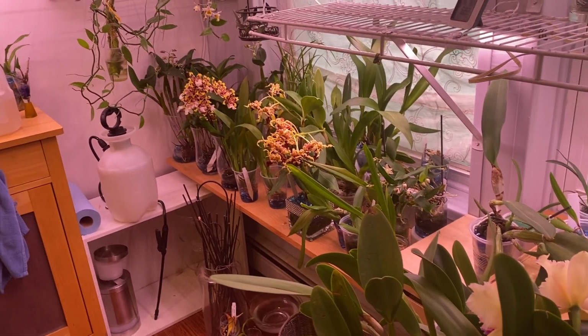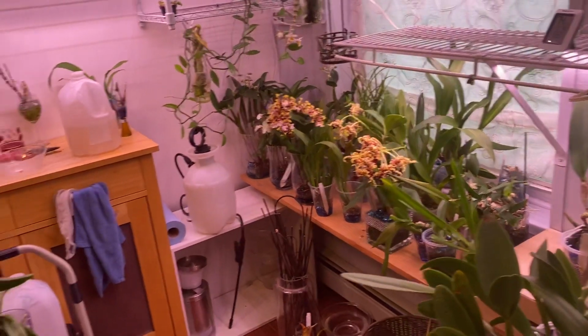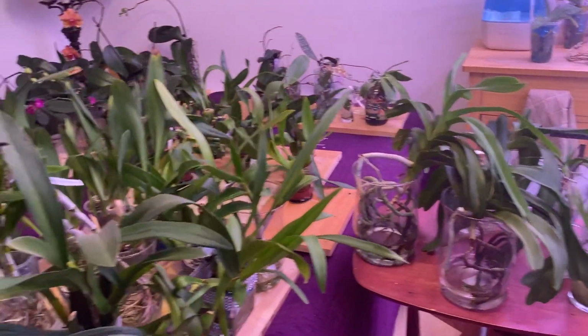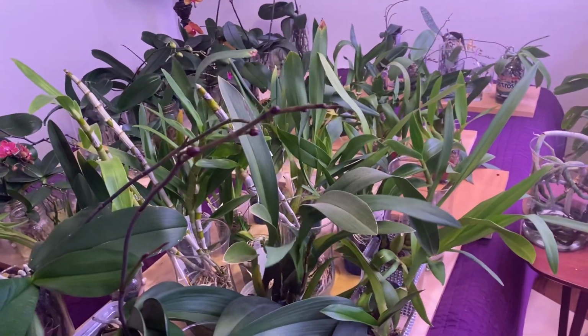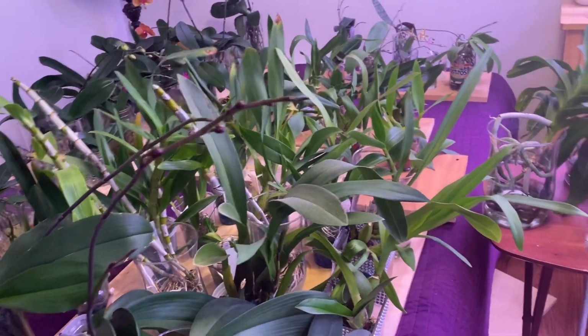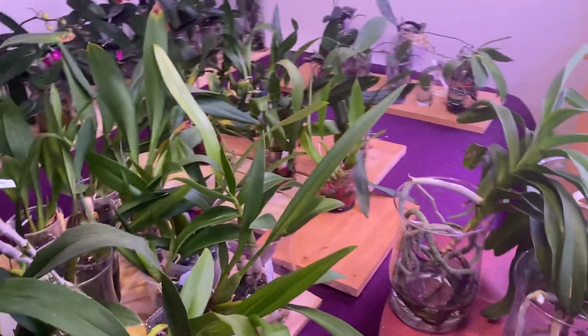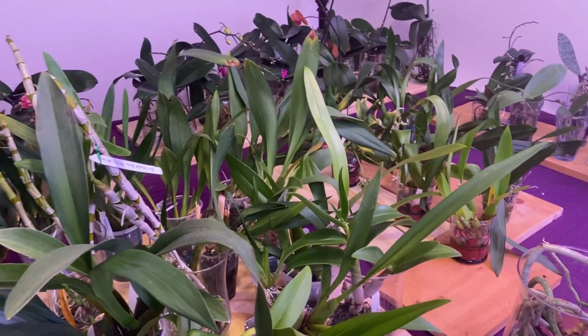And yesterday, I discovered them, and I took my little cotton swabs and my alcohol, and I was rubbing down leaves, and I just kept finding more and more and more. And so I have to take some drastic measures.